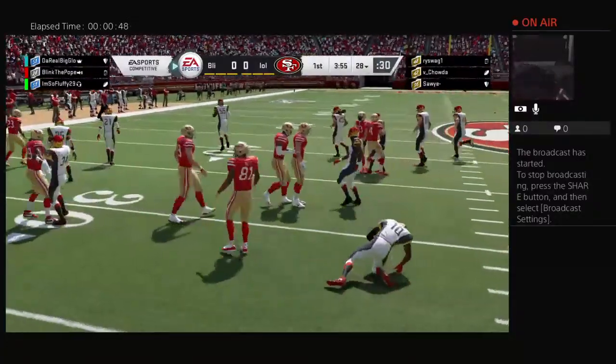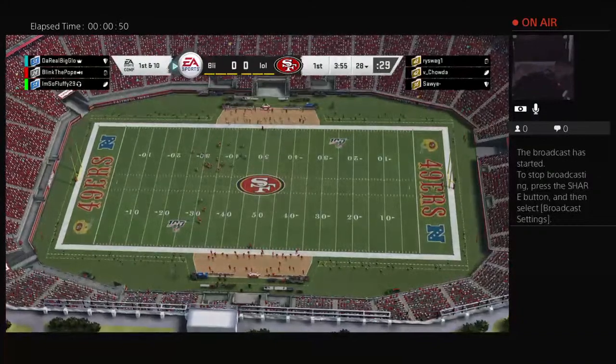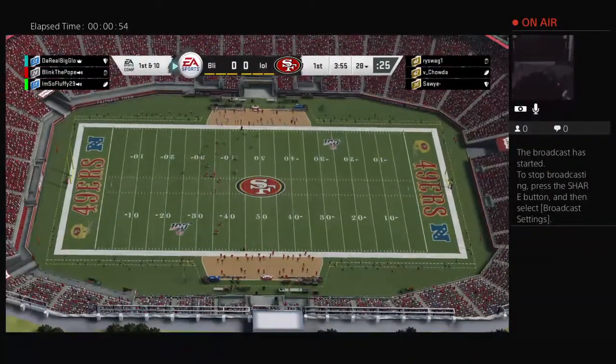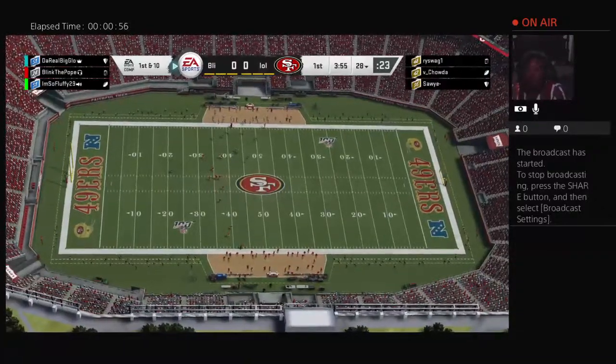And he's up across the 25 and down at the 28-yard line. They'll take over, first down and 10 at their own 28-yard line.